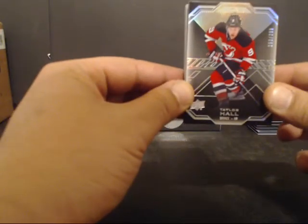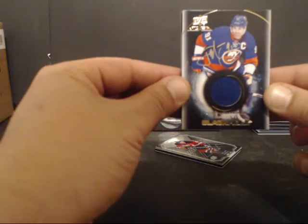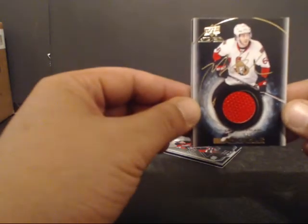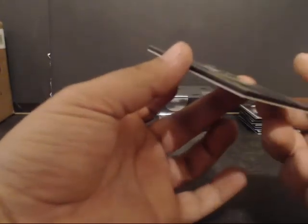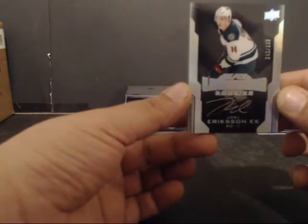Taylor Hall for New Jersey. John Tavares. Oh, he signed up here. Nice for the Islanders. The gold auto, it's pretty cool. Oh, we have another autograph. Mike Hoffman. Sorry, Wayne, but you don't want this guy anyway. Autograph gold. And we have Pavel Zacha for New Jersey jersey. And Joel Eriksson Ek. Sorry, I don't know why I said Oliver. Number 299 for Minnesota.